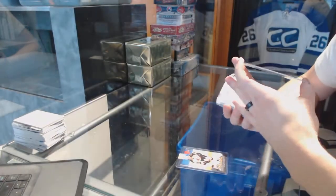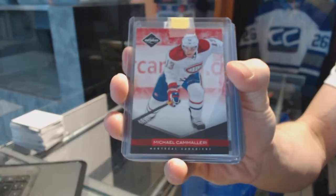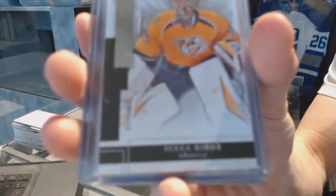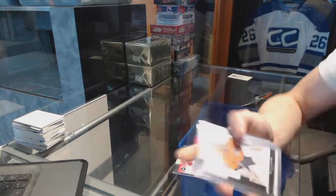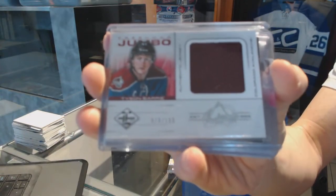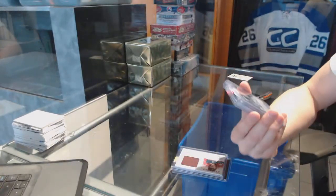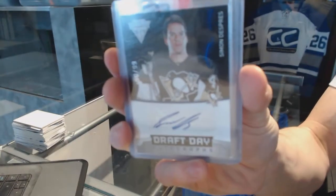We've got an 11-12 Limited Ruby number to 499 for the Montreal Canadiens, Mike Camilleri. We've got a 14-15 Premier base number to 249 for the Nashville Predators, Pekka Rinne. We've got a 12-13 Limited Freshman jumbo jersey number to 199 for the Colorado Avalanche, Tyson Barrie. We've got an 11-12 Titanium Draft Day autograph number to 99 for the Pittsburgh Penguins, Simon Despres.